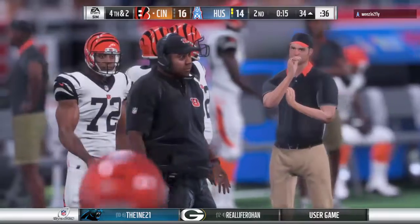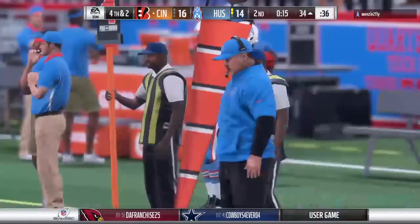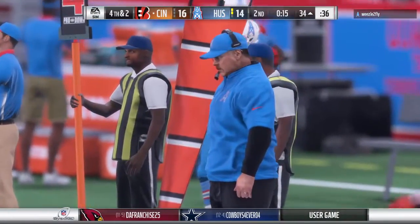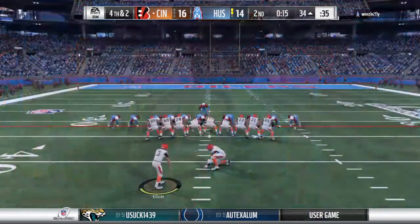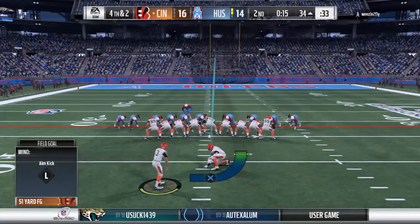Perhaps they overthought this one a little bit. They've been running it real well on this drive, and it was 3rd and short. They decided to throw the football, incomplete. Yeah, they might have thought just a little bit too hard about that play selection.